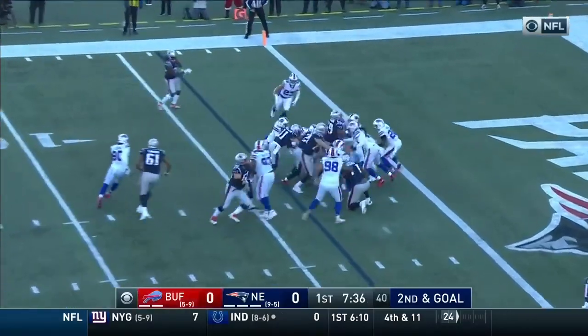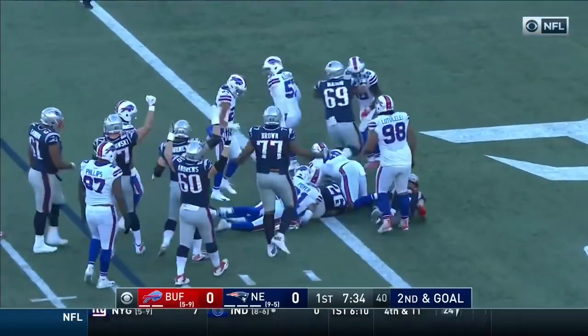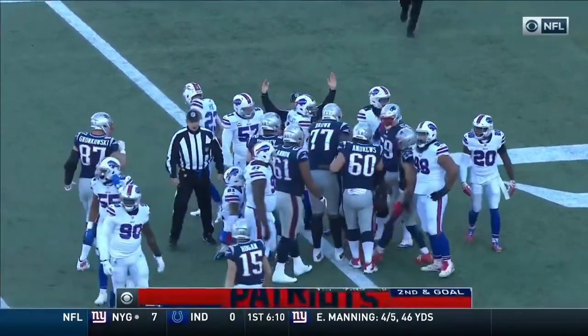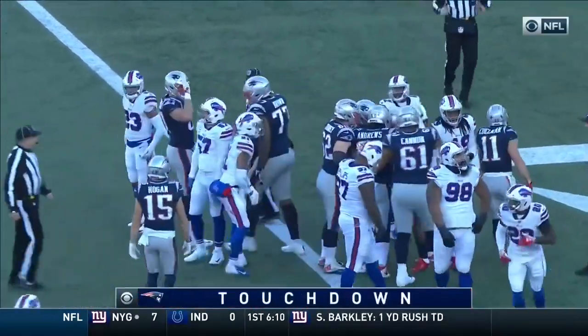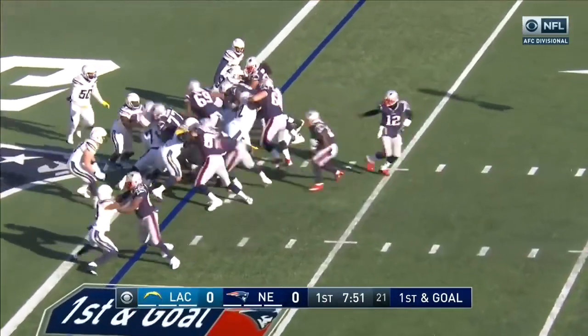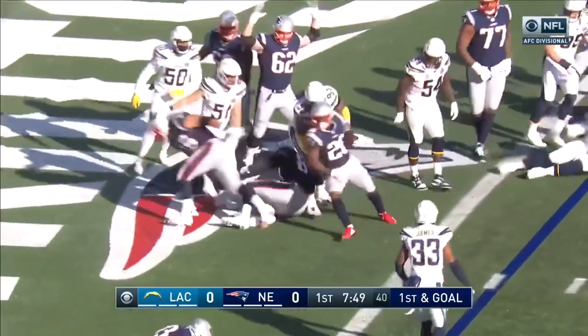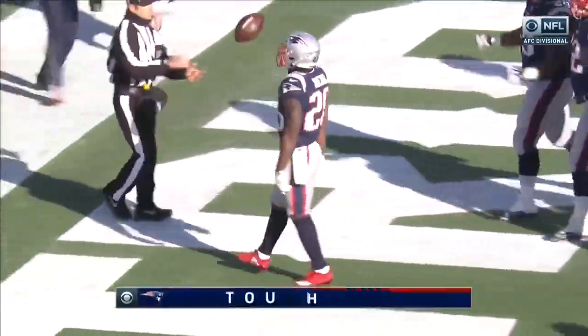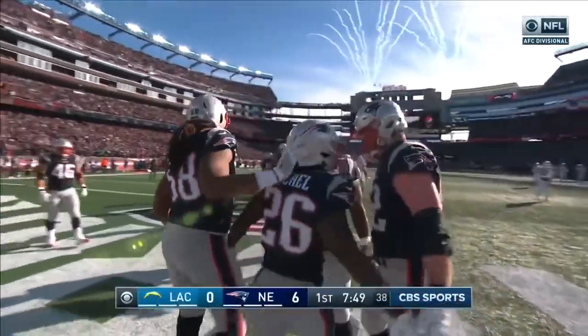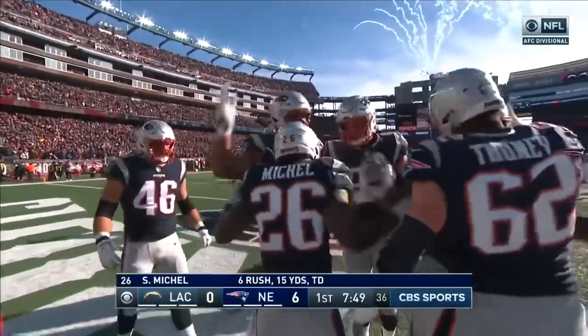Once again, the rookie, Sony Michel, to the goal line. Touchdown. He can't even do anything but try and get up into it. First and goal, and the Patriots drive it the distance for the touchdown. 83 yards in 14 plays with Michel finishing it.